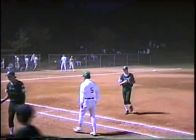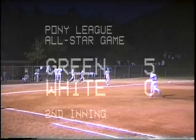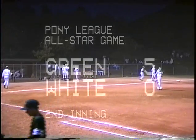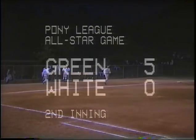Strike 3. And that does it for the Poway White All-Star team in the bottom of the second, as Bob Remensperger strikes out. So, at the end of 2 complete innings, it is Poway Green All-Star team leading the Poway White All-Star team by a score of 5-0. White, no runs, no hits.